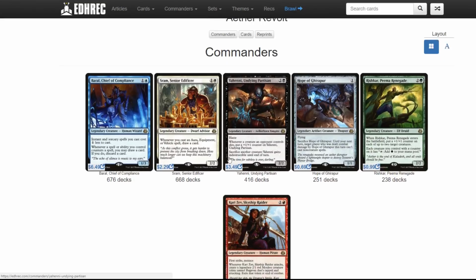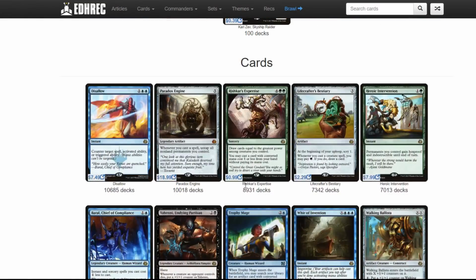Let's go on to Aether Revolt. See, Kaladesh is old enough. Let's see how Aether Revolt is, if it's starting to move prices. I was very surprised that Disallow sees this amount of play. Other than a counter target spell, or activated ability or triggered ability, that's very versatile.